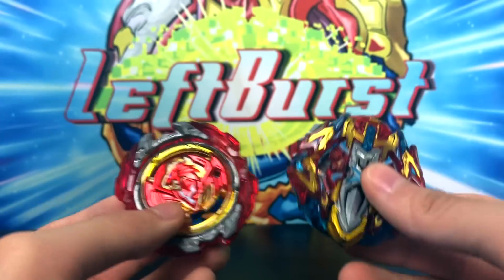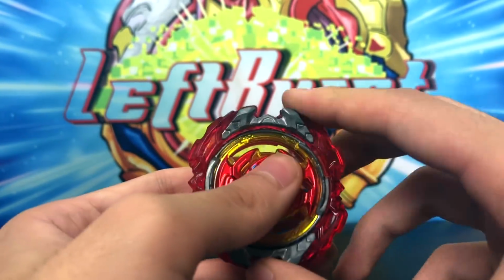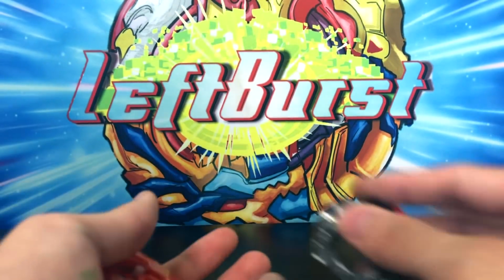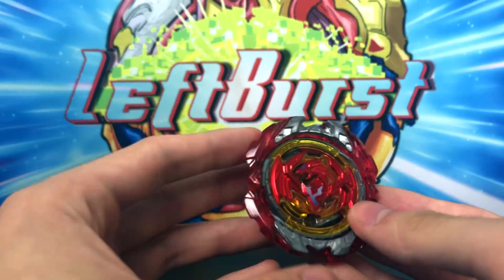And it's definitely better than Buster Excalibur. It's definitely a decently designed Bay. I don't know, its aesthetic appeal is like an average Beyblade in my opinion, nothing too crazy, but nothing too awesome. Moving on to the next category, competitiveness.